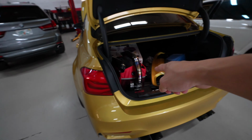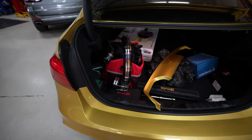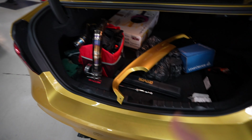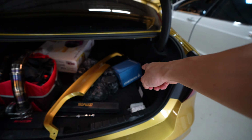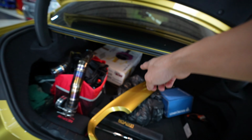I have the charge pipes here. Townsend's gonna be picking those up shortly, actually. And then my oil thermostat from Muscle Man, it's in this. I got my coilovers in that box there.